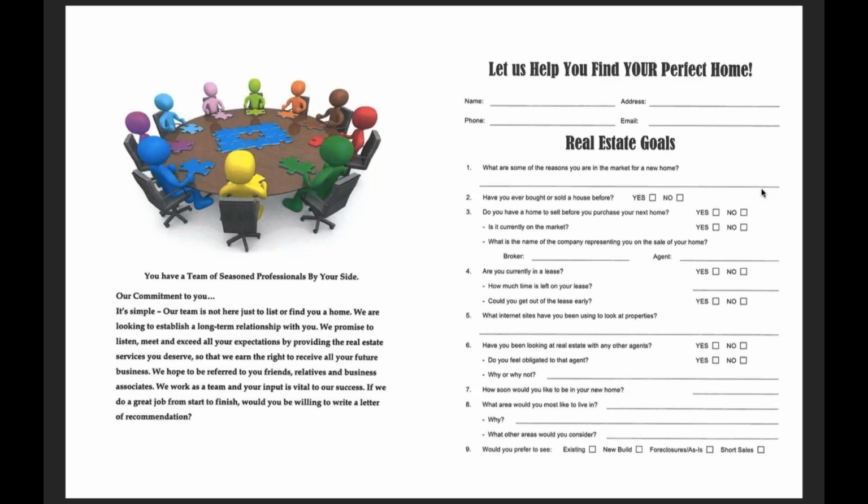Are you currently in a lease? How much time is left? Because that's a legal issue. You do not want them to affect their credit. Could you get out of the lease early? And then we kind of shift gears a little bit.